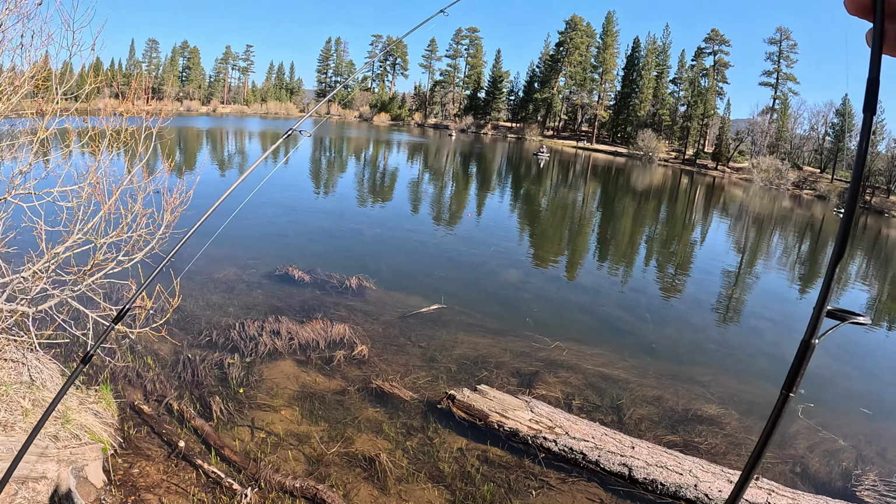That's a big bite right there. We'll go ahead and take this one. Yeah. Pull and drag a little bit. He wants to come in over here, so we're gonna follow him. Oh, came off. He is off, guys. That was a nice fish.